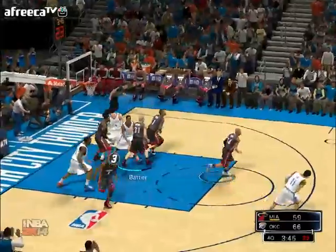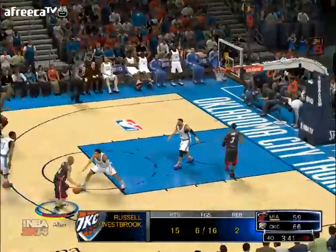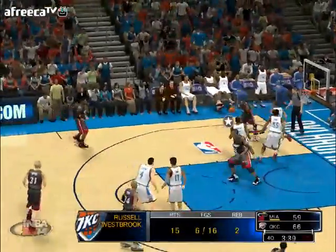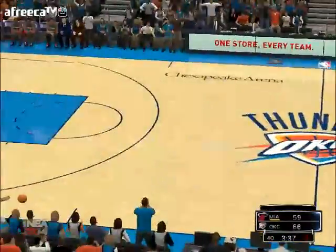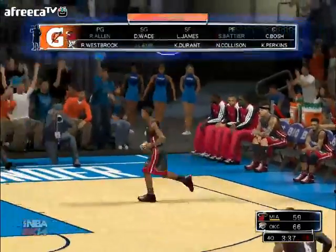Lamb dishes to Westbrook. Shot from the top of the key. It's hauled in by the Heat. If he can improve on what's been a shaky day for him thus far, they could stretch this lead out. Pass to Battier. And that's out of bounds. Miami will retain possession. Udonis Haslem. He's checked in for Miami.